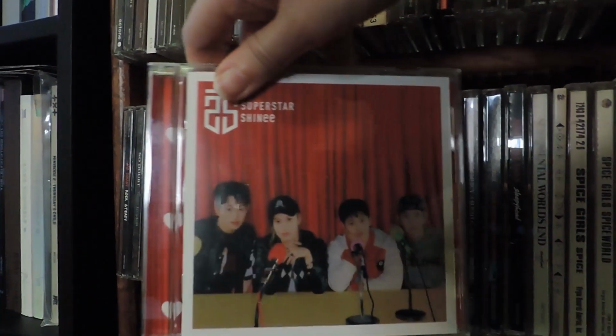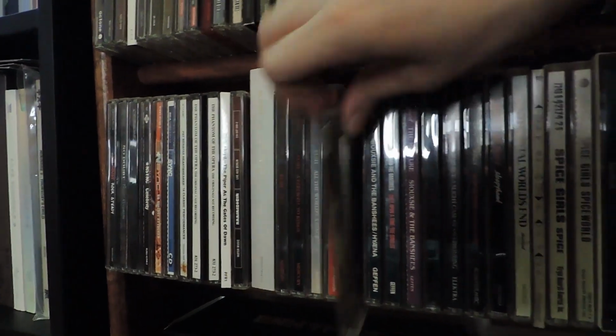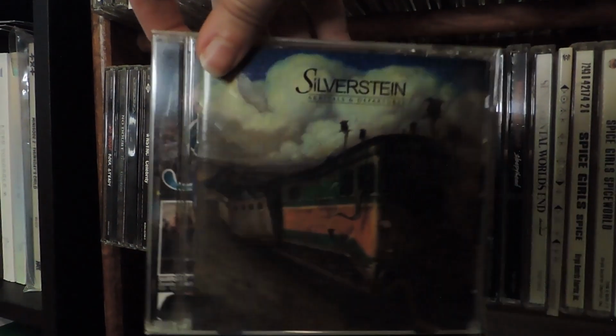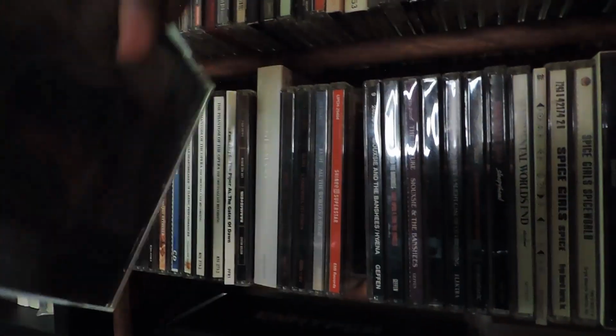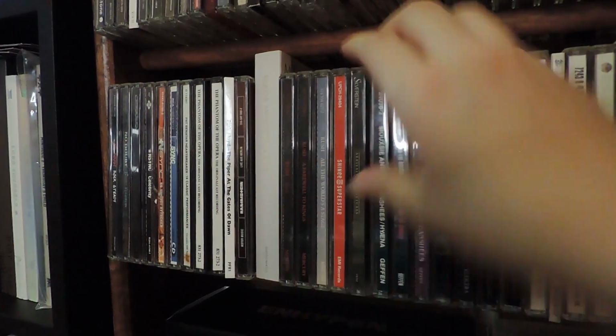Here's the Superstar by SHINee, which is a Japanese single. Silverstein. I didn't even know, well, they keep doing this. I never know when they have new music, and then I hear the new music, and I think it's amazing. That's the only hard copy that I have.